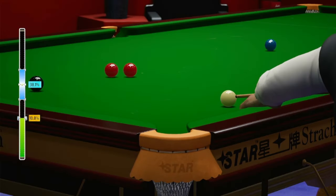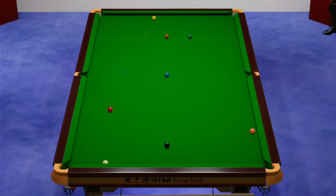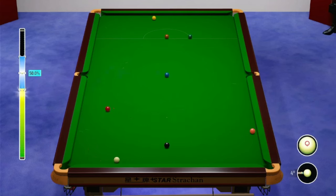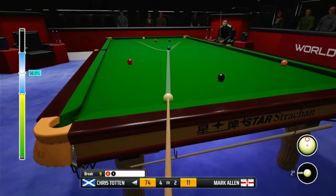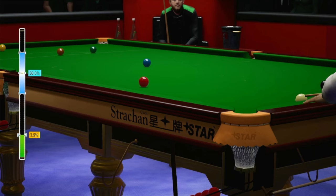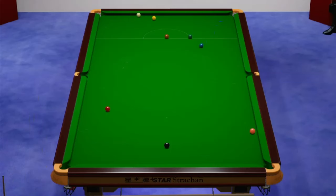This is no gimme. Nine. The long pot's on, and he's going for it. Chris Totten, 9. Frame conceded, frame and match, Chris Totten. He's into the semi-final. He'll be absolutely delighted with that.